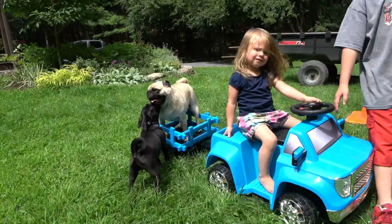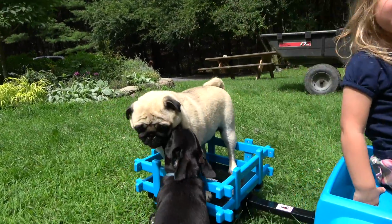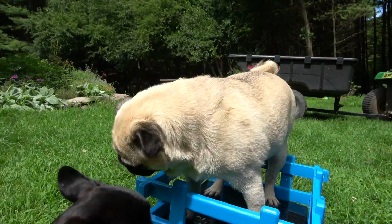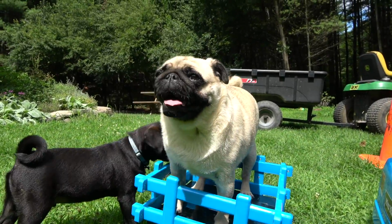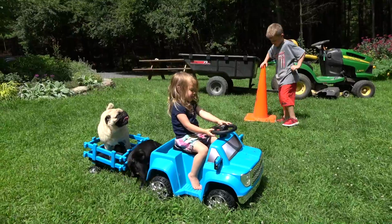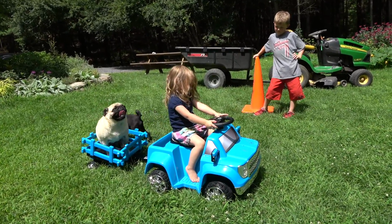It looks like we got round two. Emma Lou weighing in at 426 pounds. Jax, leave her alone. It's Cleo, the crusher. All right, Blake, you heard the rules from the officials. Do not touch Emma during the pug pull.